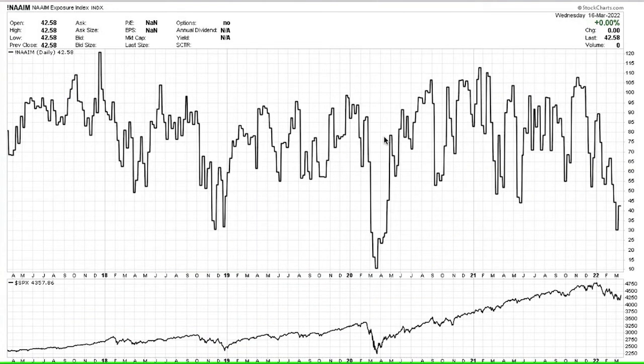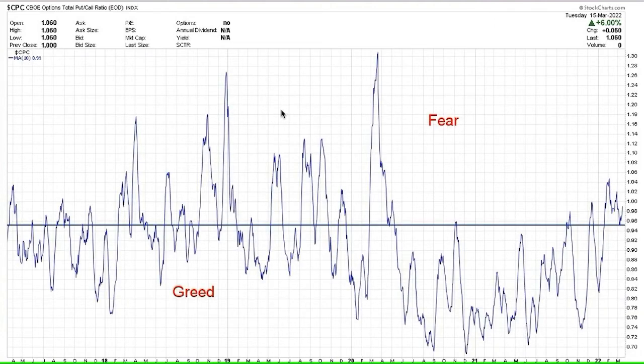Now, on sentiment, the exposure index continues to stay in a very opportunistic pattern. This is basically the exposure that active managers have to the U.S. equity markets. We're now up to where the exposure is about 43%. We did get down to 30%. However, on the put-call ratio, again, kind of a pullback and moving more into greed a little bit, but we're still above that middle point.